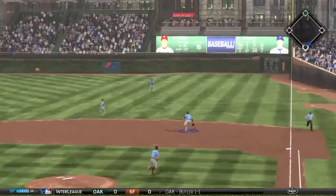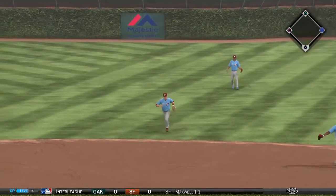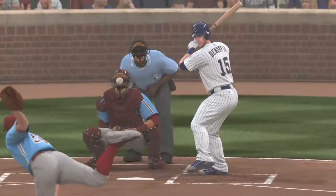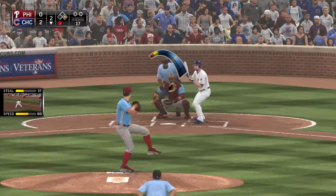And this is hit well towards the hole. And a reach, but it's by him as he couldn't quite get to that ball. Oh, and it makes such a difference when that pitch is up a little bit. It's not a bad pitch, really. It's on the outside corner. But that slider is so much easier to handle when it's belt high or higher. And he's able to just hit it hard the other way.